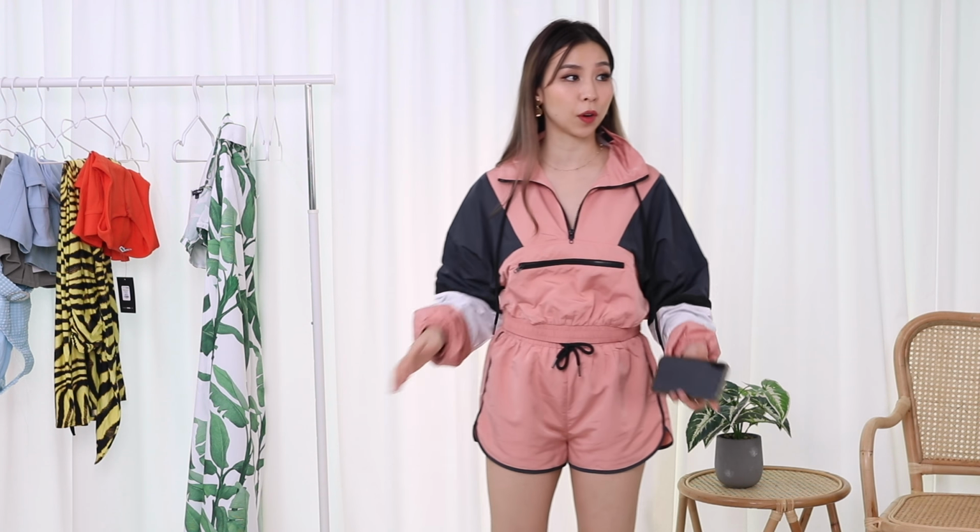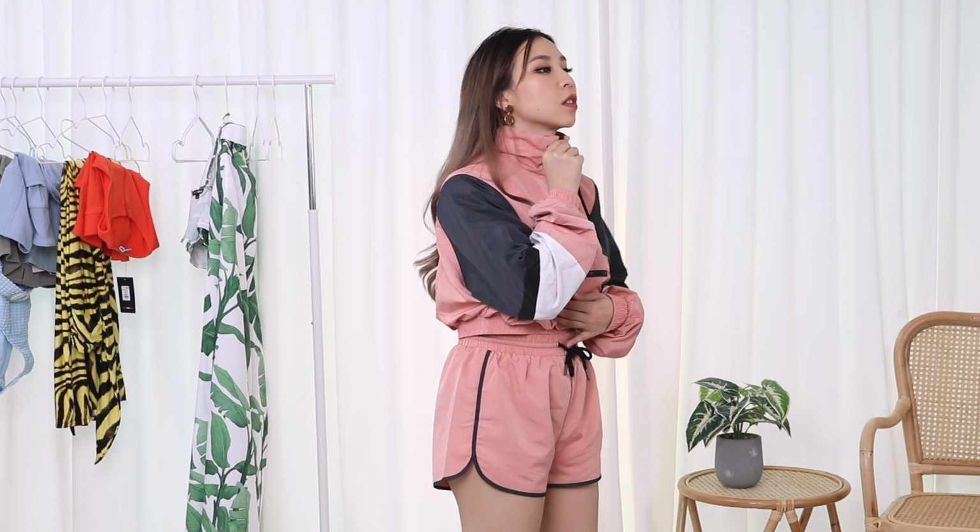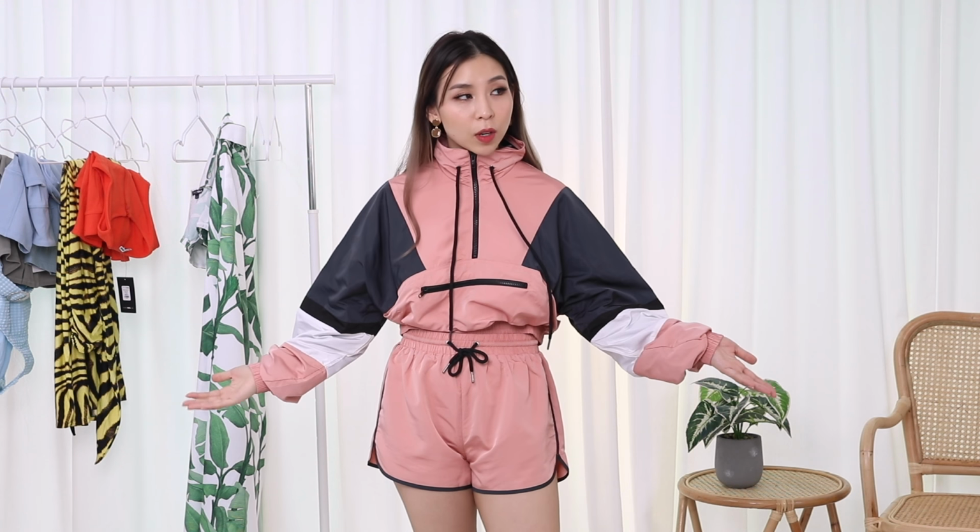I kind of need some active wear that has pockets, like that can fit my phone. That's really important. The shorts don't have pockets. I guess you've got to wear it together. But this is what it looks like zipped up. If it's a little bit cooler and you want that extra material covering your neck, there you go, this is what it looks like.